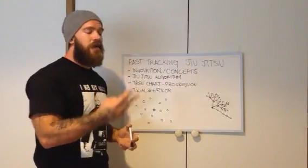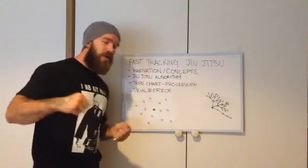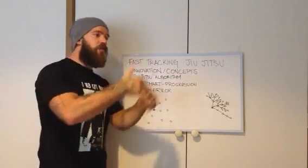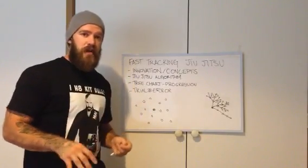So usually, I try and have 3 options from every position. So if I'm going to do a guard pass, I do one guard pass, I get it. Then I get him to counter it, I pass a different way. I get him to counter that, I pass a different way. And I keep growing on that. I try and have 3 answers from every position that I'm in.